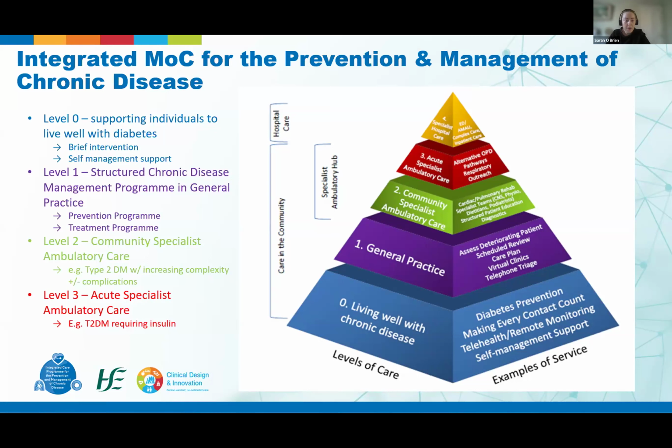At level 4, at the top of the pyramid, acute hospital admissions won't always be avoided, but the focus of this model of care is always on delivering person-centred care at the appropriate level of complexity in line with Slaintecare. So the aim is to support early and timely discharge and follow-up in the community as soon as is clinically possible.